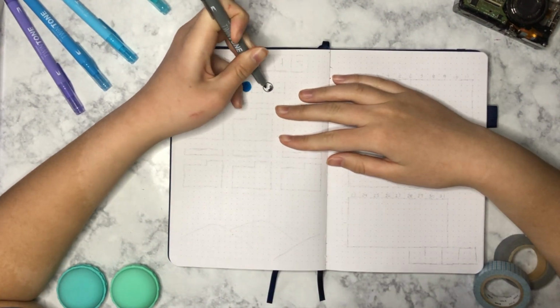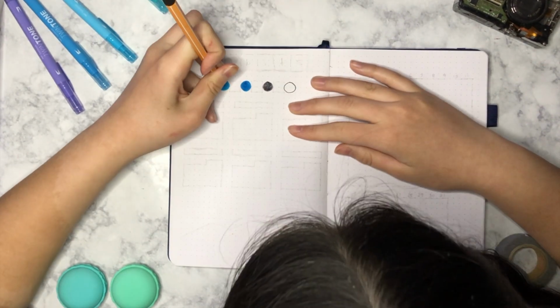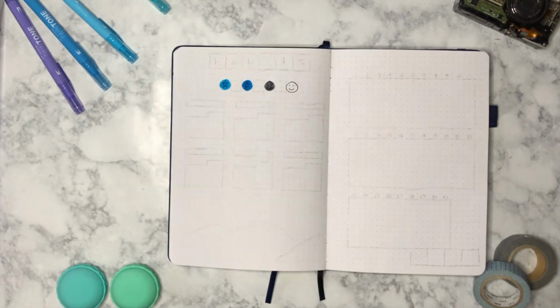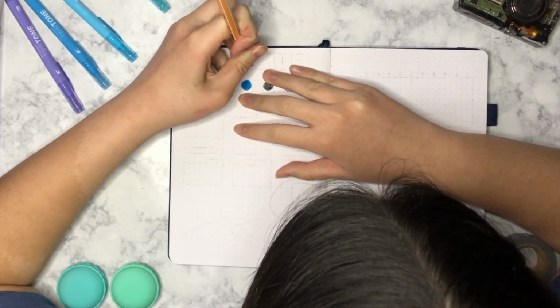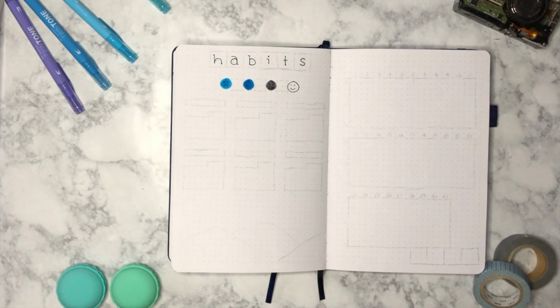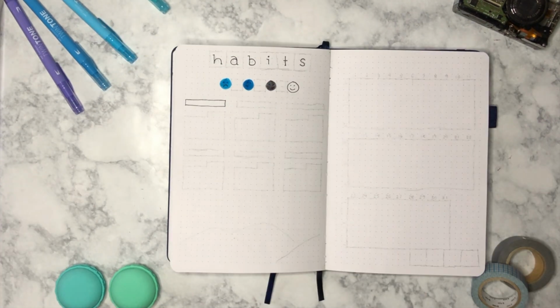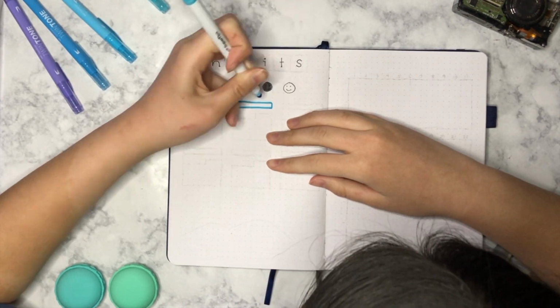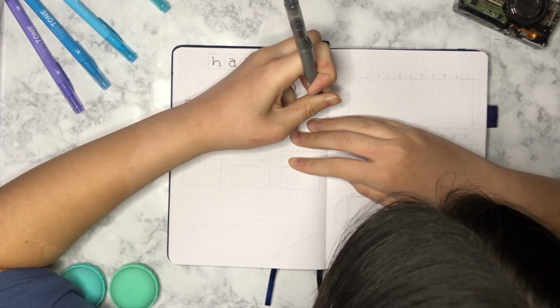So I'm adding these circles to my habit tracker, which I've done before in other videos, but I don't know if I explained what I was doing very well. They're going to have smiley faces on them, or sad faces, and it basically talks about how well I did a habit. So if I do it really well, I'd give myself the happiest one, and if I don't do it as well, I'd give it the not so happy one. So if I did a lot of schoolwork, I'd get the happy one.